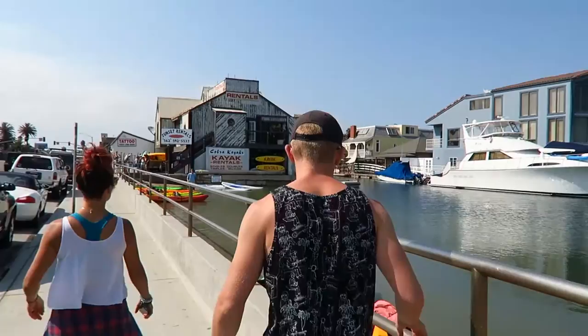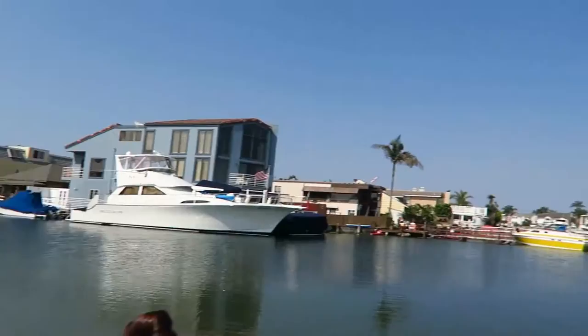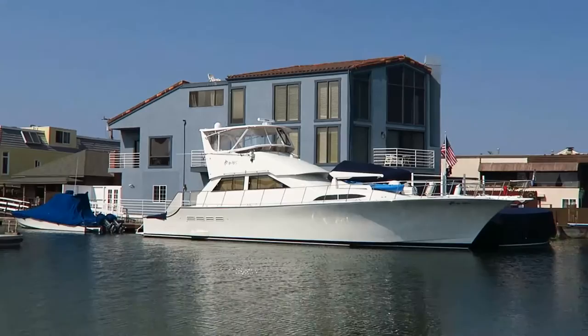We're here at Sunset Beach, about to do some kayaking. Look at this place, man. Freaking yacht, look at that, baby. One day, honey, one day.